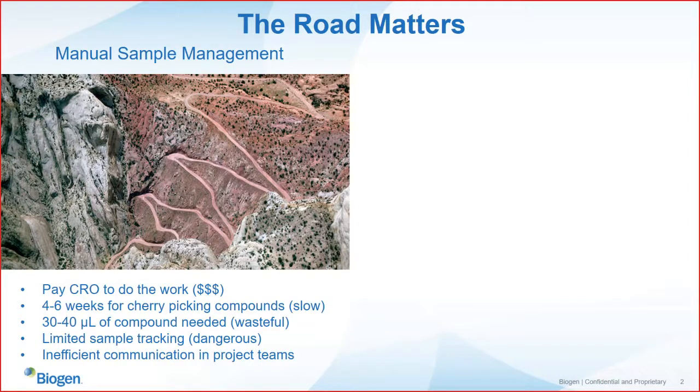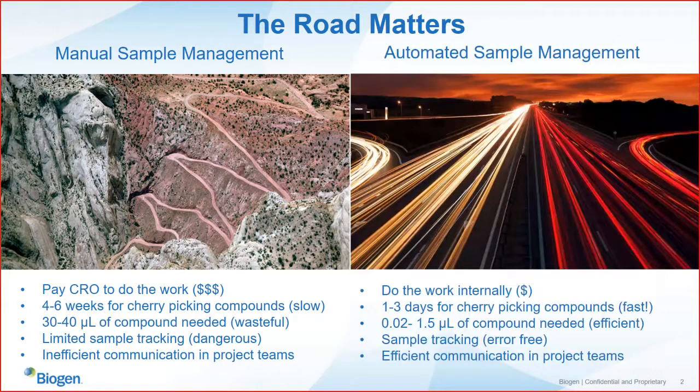So we were paying a CRO to do most of our compound management work, which was expensive. For large cherry picking orders, we were experiencing turnaround times of 4 to 6 weeks. We were needlessly using high volumes of compound to do serial dilution, which was rapidly depleting our library. Our sample tracking was manual, which is very dangerous. And there was no consistent way for chemists to communicate with the assay scientists and vice versa. We knew the rickety old trail that we were on was not going to beat the competition. So we sought a faster and safer and more efficient road.